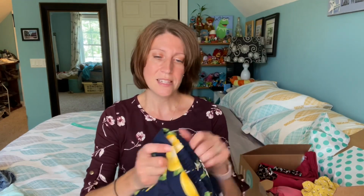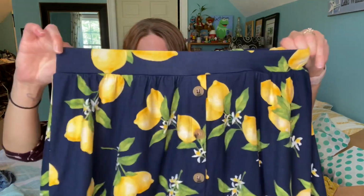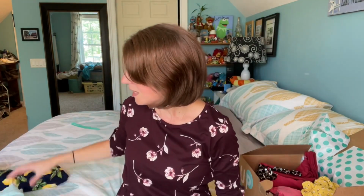All right, on to the items that I really did love and I'm seriously considering. So this French gray skirt, so cute. I love the pattern, those lemons, oh my goodness, so cute. I don't know if you could see, but I have an orange blossom tattoo. So the flowers in this, because those blossoms look very similar to orange blossoms, appeal to me quite a bit. Also, so soft, a great length. I think this one is a very serious contender for me.